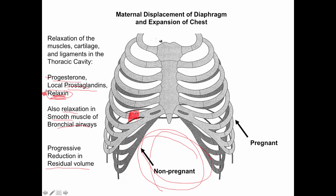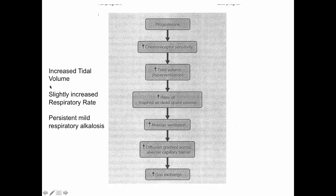It's actually going to be important throughout pregnancy, but it's going to be especially important leading up to labor and delivery, because it's going to be responsible for making the cartilage and ligaments in the pelvis more flexible to allow for delivery of the baby. So we're going to see relaxin come up time and again over the course of the semester. Okay.